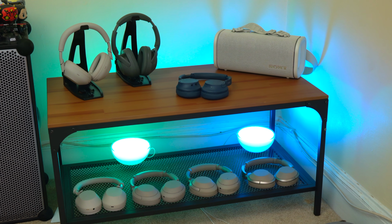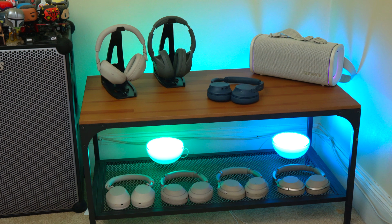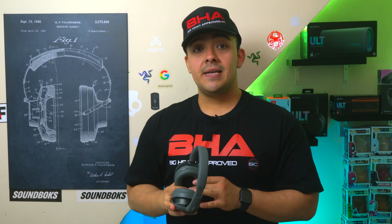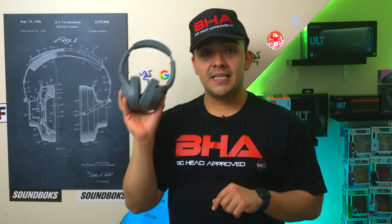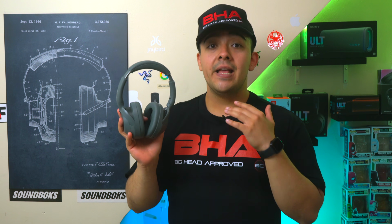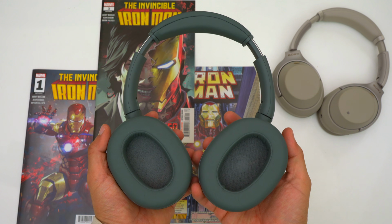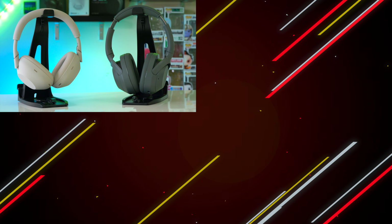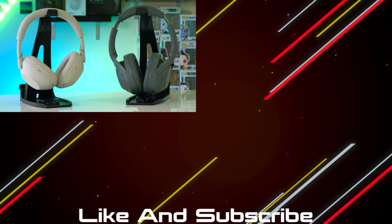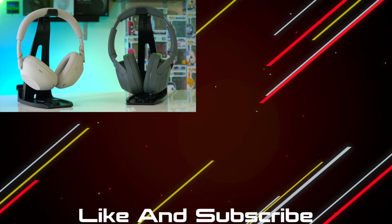But with the Sony ULT Wear, first off, these headphones are significantly more affordable than the Sony 1000XM6s. Now, no, they don't block out as much noise as the Sony 1000XM6s, but I do prefer how these sound because they sound more fun because they have more kick in their bass. And the Sony ULT Wear are more comfortable than the XM6s because of their more spacious ear cups, but something that I do feel that Sony needs to fix on both of these headphones are their microphones for phone calls.